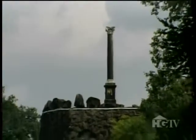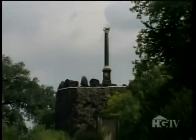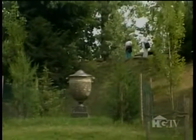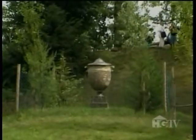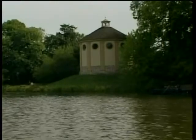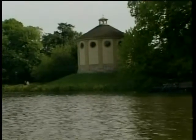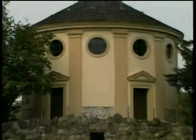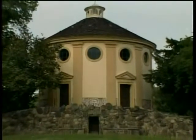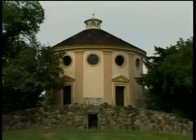Visitors will also encounter classical Greek columns and Italian urns which stand fixed in time within the Wörlitz garden realm. One remarkable garden structure is an 18th century synagogue which stands on the shore of Wörlitz Lake. Dating more than 110 years old, the synagogue continues to welcome visitors to Prince Franz's peaceful kingdom.